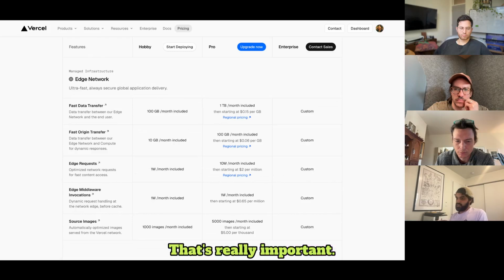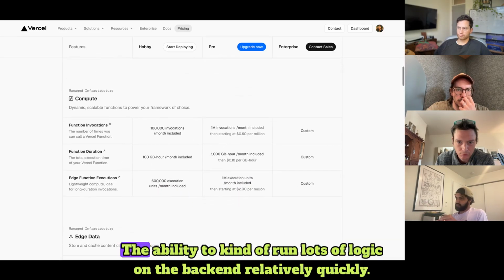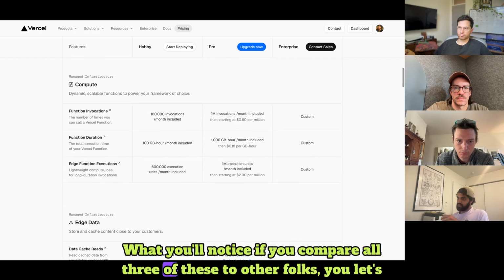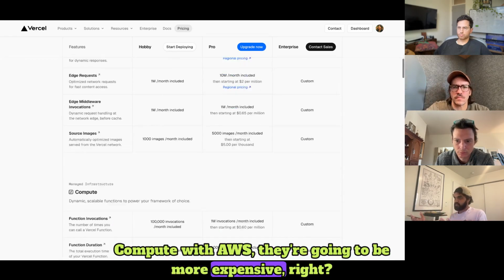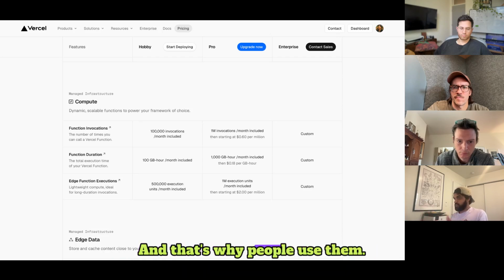That's really important. And there's compute, right, which is sort of back end, right? The ability to run lots of logic on the back end relatively quickly. And that's super important too. What you'll notice if you compare all three of these to other folks, let's take Edge with Cloudflare, they're just going to be more expensive, right? Compute with AWS, they're going to be more expensive, right? But they win on convenience. They win on this ecosystem alignment. And that's why people use them.